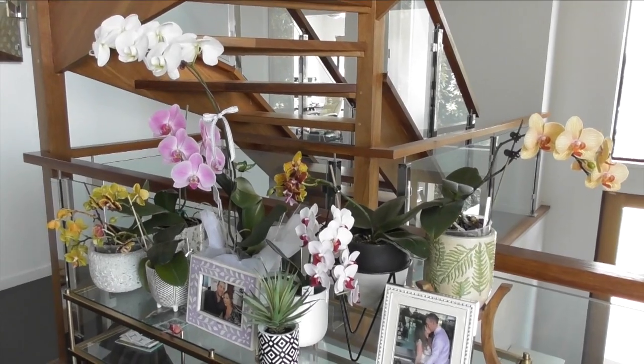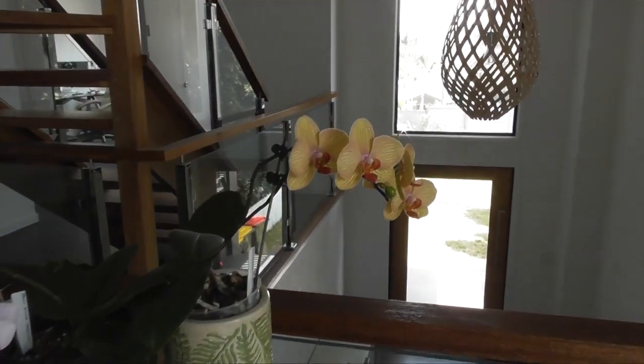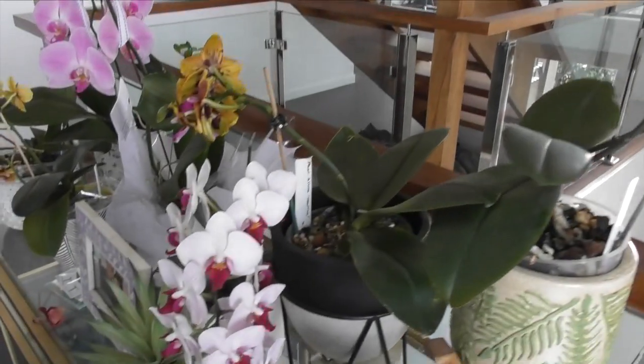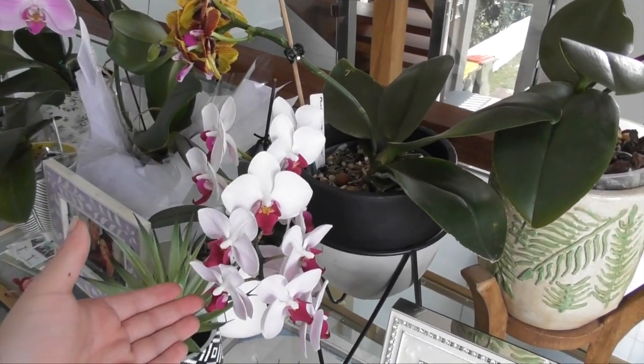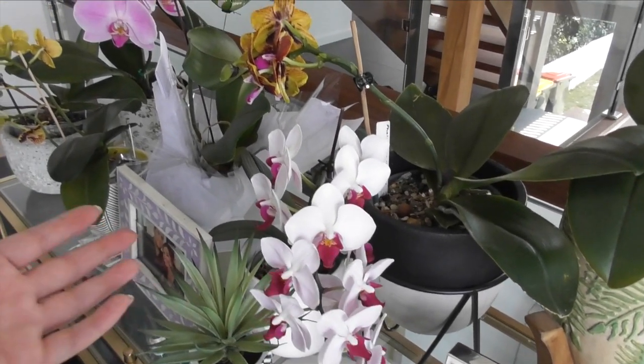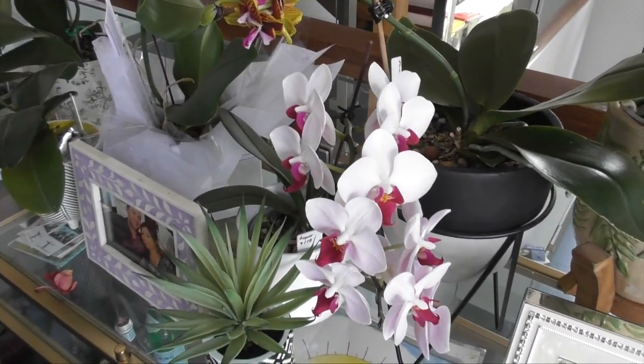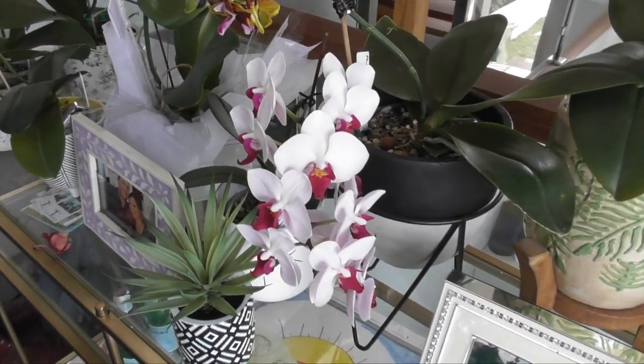Downstairs we've got a lot of phals still in bloom, and we have seen them all, so I'm going to breeze past them a little bit. I just wanted to make a point about cutting old flower spikes though. I do see there's been a lot of discussion on Facebook about what the right thing is to do, and to be honest, I don't think that there is a right answer. I really think it's personal preference.